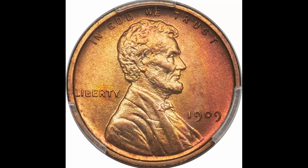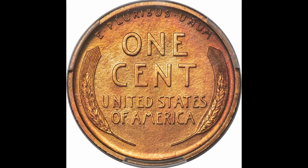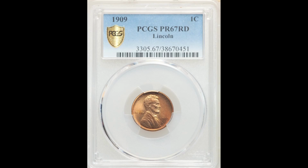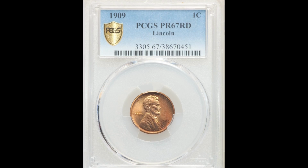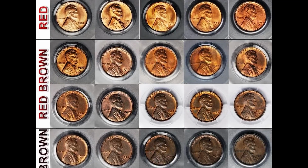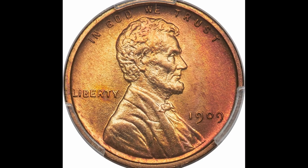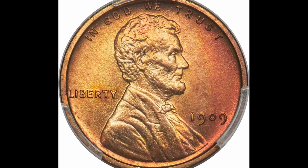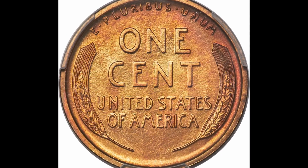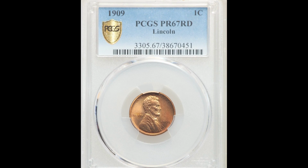So this is a 1909 coin with no mint mark. This is a 1 cent wheat penny graded by PCGS, a proof 67 red. Really quickly, by red, I just mean the color of the coin. Now these grading companies like PCGS and NGC will signify whether the coin is red, red brown, or brown. Now over time, these copper coins can brown due to the storage of the coin or other environmental factors. Now the closer to the mint state quality the coin is in, the better. Now these coins were all produced to appear red. They never produced brown wheat pennies like this. That's just how they came over time.